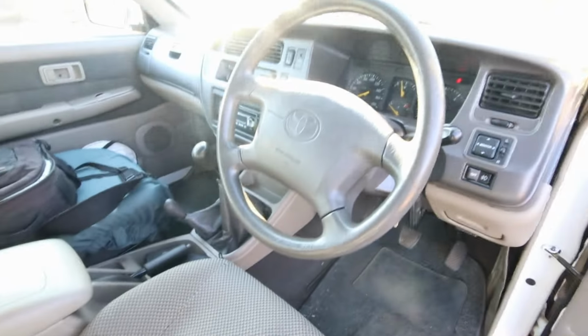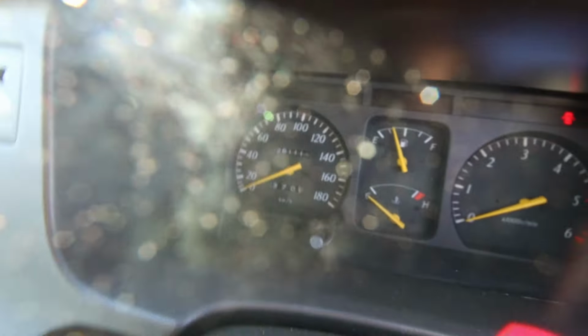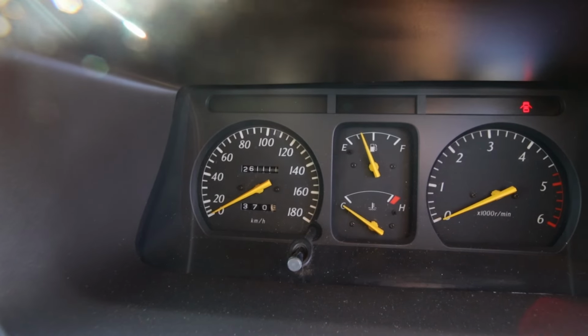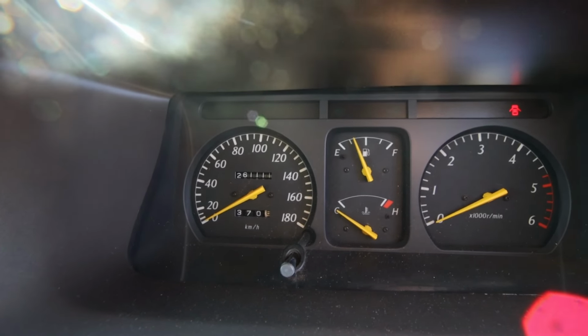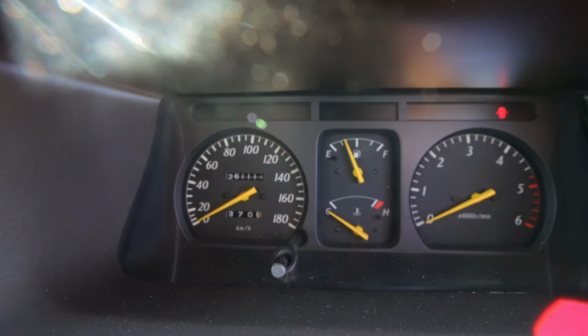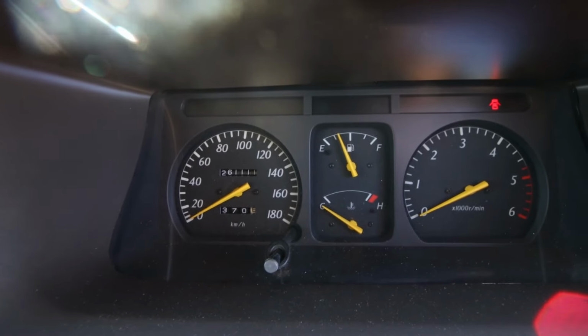I actually own one myself, and so I know that cruising at 100 kilometers per hour is just very comfortable. 110, that's fine. Maintaining 120 kilometers per hour, your revs are quite high and you really have to step on the gas to keep it there.